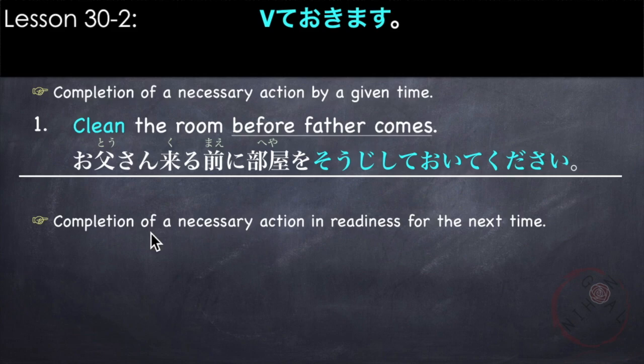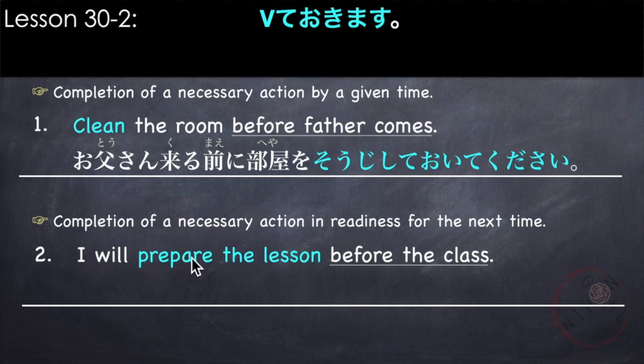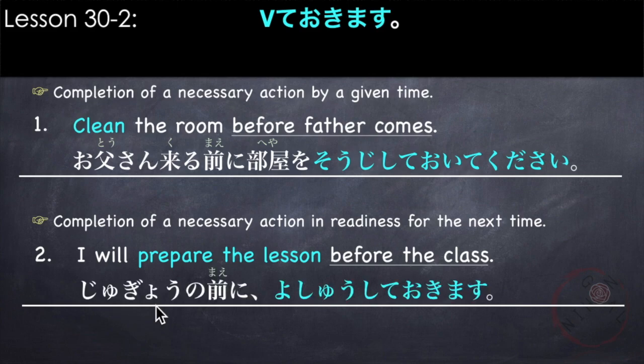Another use of this pattern is to express completion of necessary action in readiness for the next time or for the next situation. For example, I will prepare the lesson before the class. So we are getting ready to do another task. 授業の前に. Our verb is prepare the lesson, which is 予習します. So it becomes 予習して起きます. 授業の前に予習して起きます.